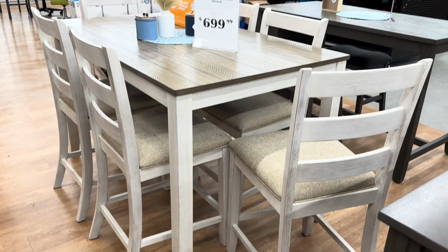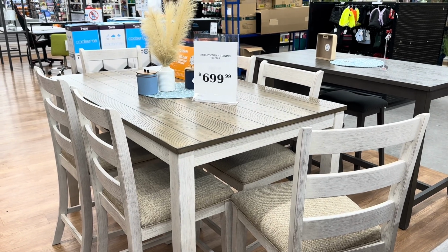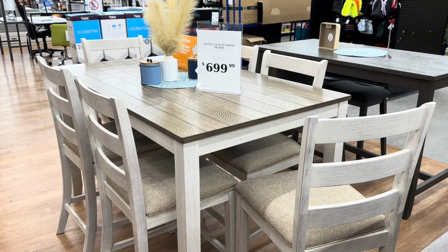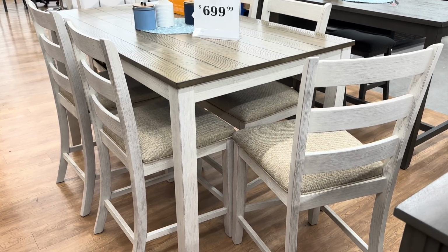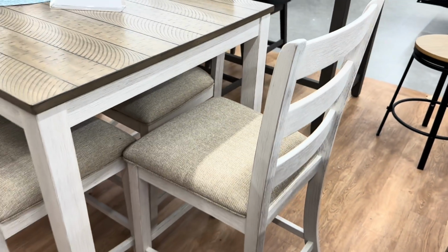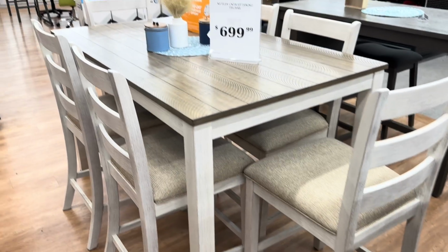This is a beautiful dining room set here, guys. It is the 7-piece Nutley center dining table slash bar. It is $700 and OMG, it is so beautiful. So let me check out the cushion. Yes, nice cushion. Oh, the chair is so sturdy. Oh my goodness. That chair is not going anywhere, guys. Wonderful, wonderful item. Only $700.